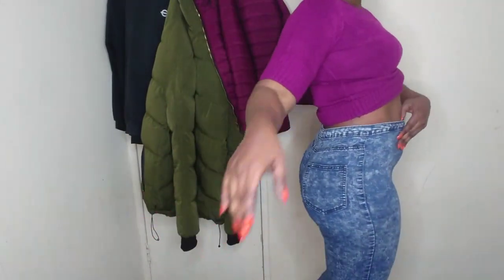So this one fits so good as well. This is also Primark, and tummy's a bit big. I've been eating so much this week, but yeah, don't worry about the tummy, just check how it fits, okay? Just look at the fit of the jean.